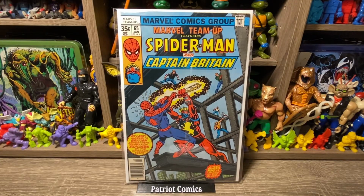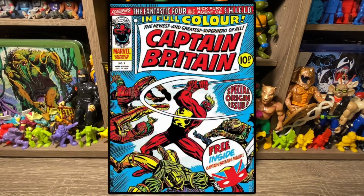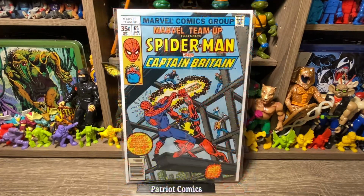So this next book I was really excited to pick up. I've always had my eye on this comic, and I was kind of waiting to find it at the right price, and I definitely did. This is Marvel Team-Up issue 65, featuring Spider-Man and Captain Britain, and this is the first appearance of Captain Britain in US comics. His first real appearance was in a large format British comic, but this is his first US appearance, Marvel Team-Up 65. I was really happy to find this one. I picked this up for $6. I thought that was a great price.